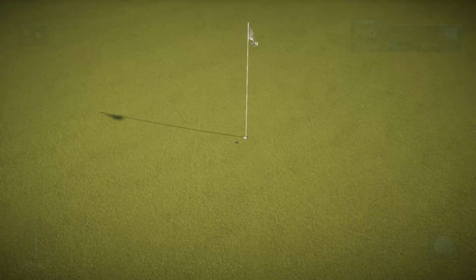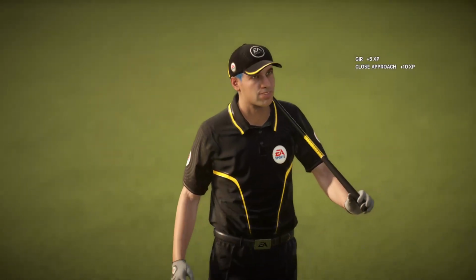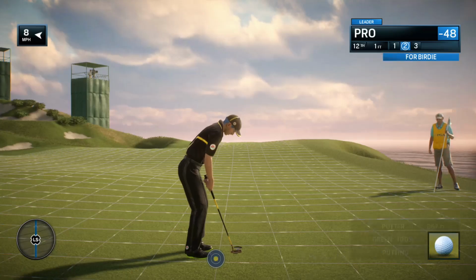What an outstanding shot that was. Got the right result too. It's just a tap in. Just a little tap in here.